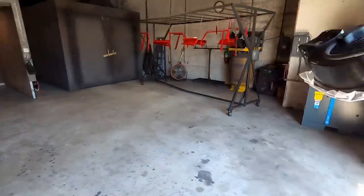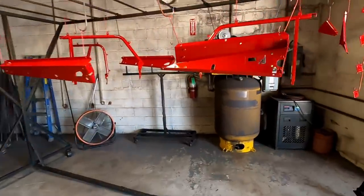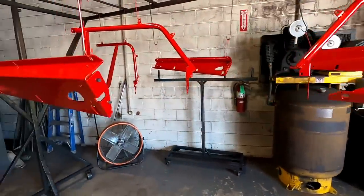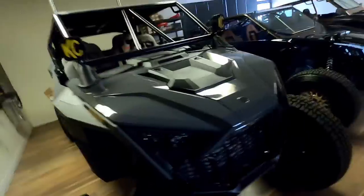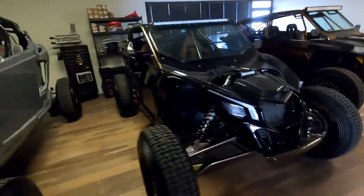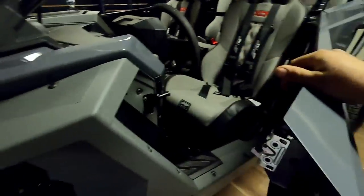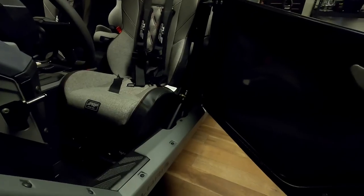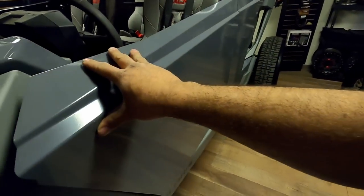There's a powder coating booth. Check that red out, dude. That's a badass red. Can I open them up? Let's see what we got. Dude. Oh, maybe I shouldn't touch. Oh shit. I didn't do that.